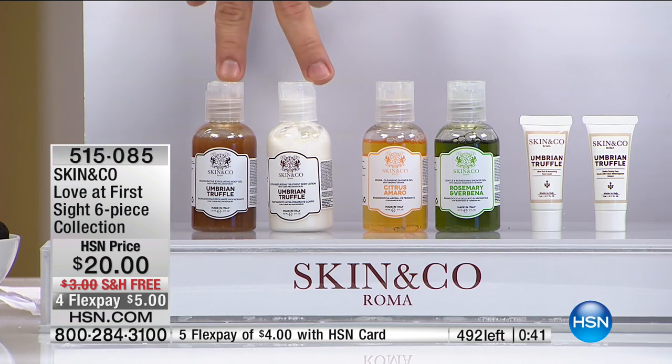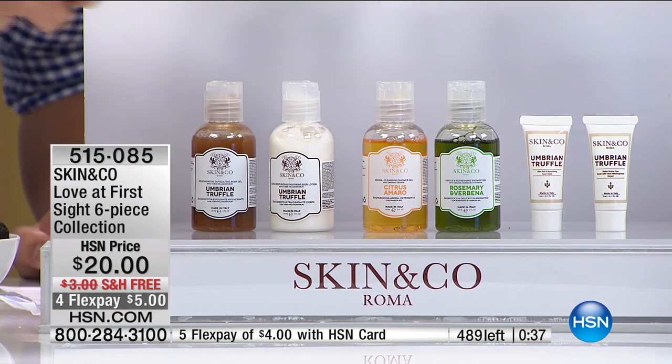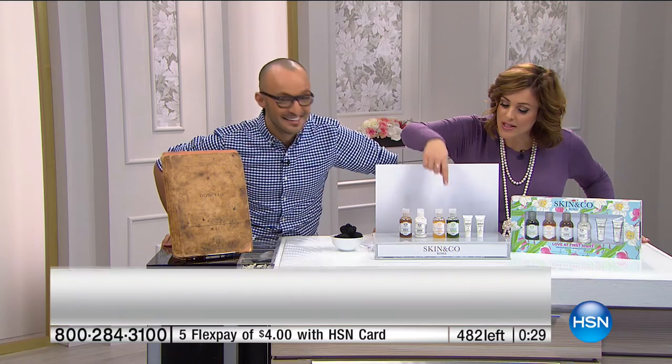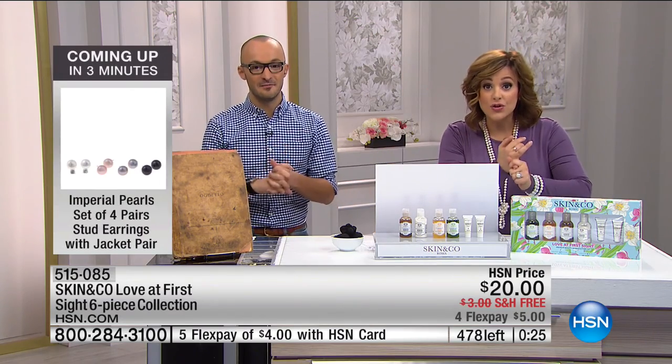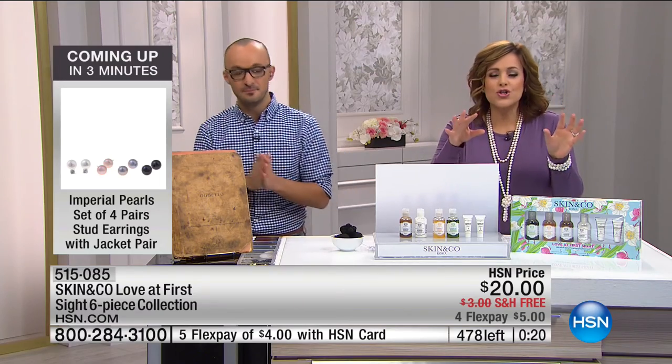And then you have Umbria right here with the exfoliating gel and the Umbrian truffle body lotion. You're getting so much product. This is going to sell out, Gabriel, any minute now. I have 480 remaining. But that's 2 ounces, 2 ounces, 2 ounces, 2 ounces. And then you get to try their star products. You're trying the face cream and the face serum. Yes, those are their superstars.